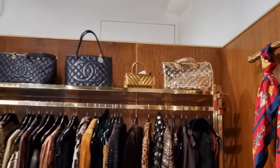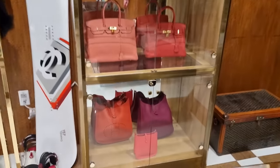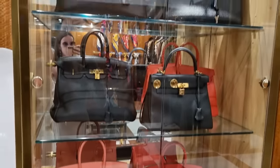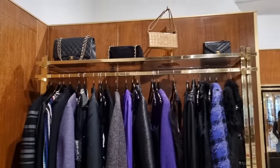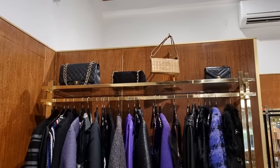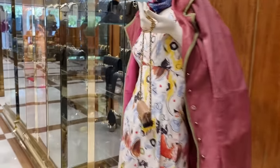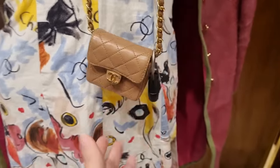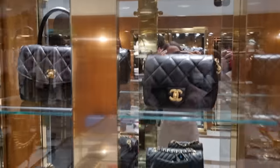And look at these beautiful little bronze Coco handle. And look at these. Wow. I think they got an entire cabinet full of the rarest Hermes bags. Oh, you never know where to look first, guys. There we got a little backpack, beautiful pink Chanel. And are you ready? Oh my god, look at this. Teeny tiniest little vintage Chanel. Look at this. The dream, guys.